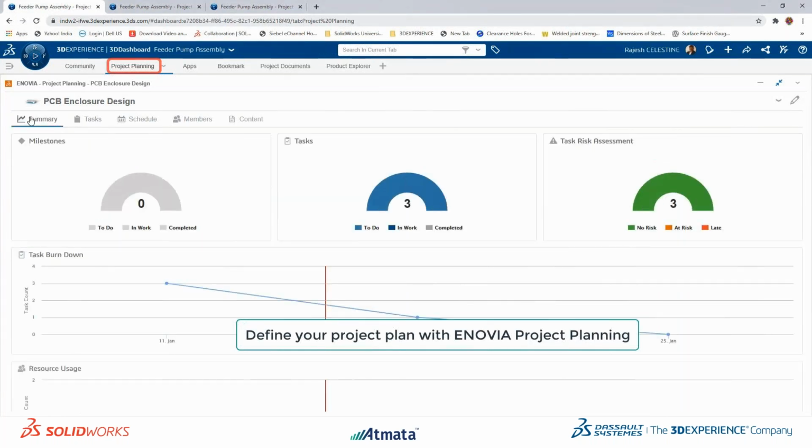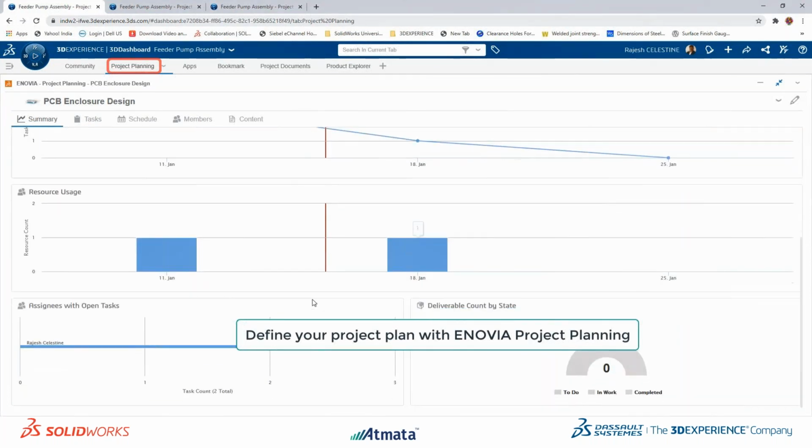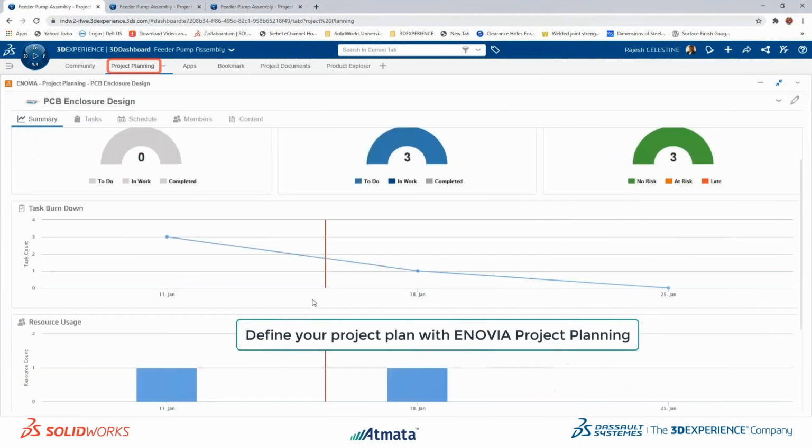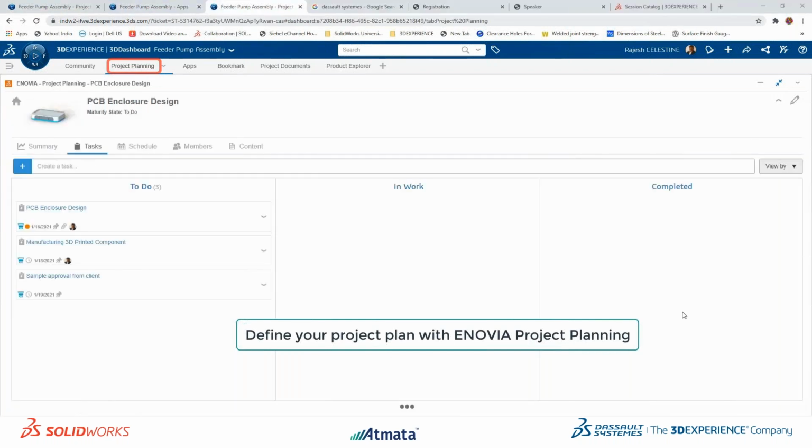I have a summary which shows me what tasks are assigned, how many tasks there are to complete this project, what the duration is, and what resources are used. So how many resources are allotted to this project, and who the members are, all of them will be listed in this. And you see the content has the respective file needed for the design.